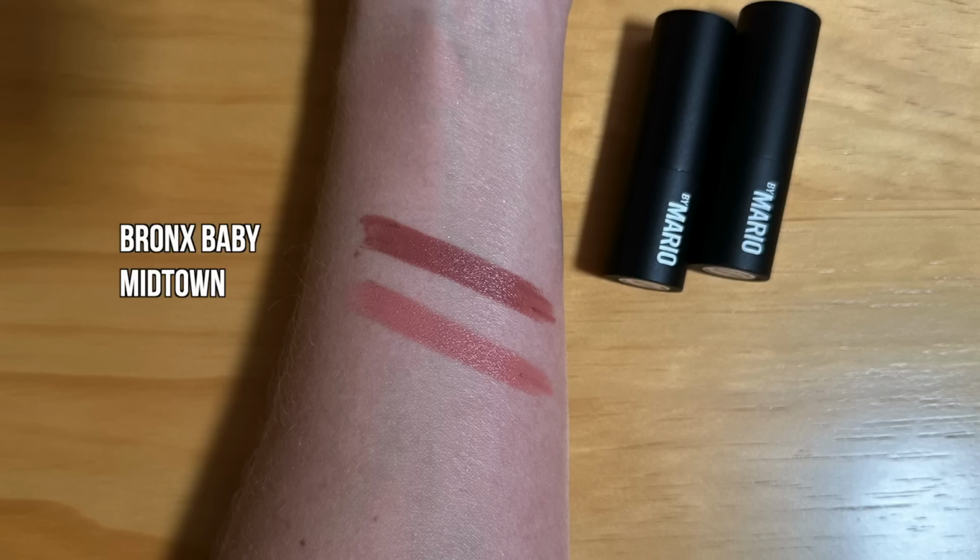I did also pick up the shade Bronx Baby. I haven't worn this yet. I think one reason I struggle is I always put on a really bright blush, and then when I get to my lips, I'm like, oh, I can't do anything too intense because I don't want it to compete with my cheeks. I need to work on that, getting some more neutral blushes so that I can play more with deeper colors and brighter colors, but people seem to love this shade. So I went ahead and picked it up to try it out. I really like that formula.